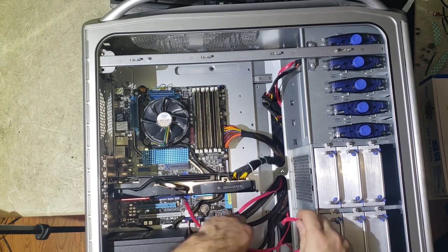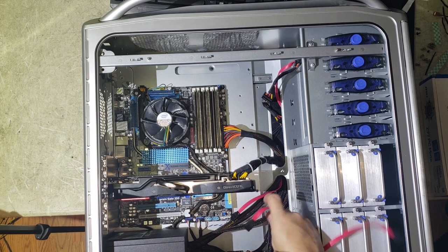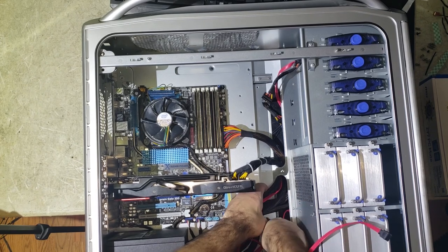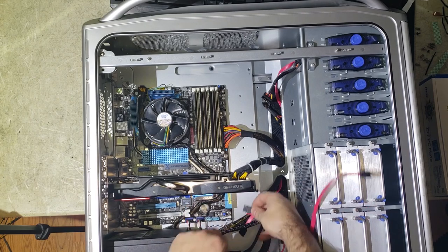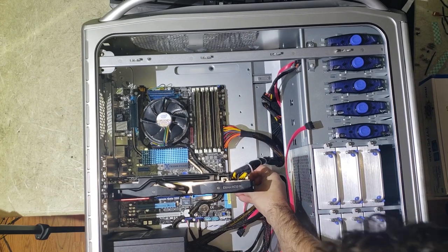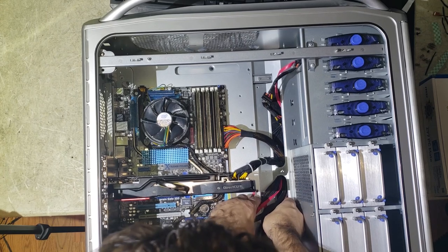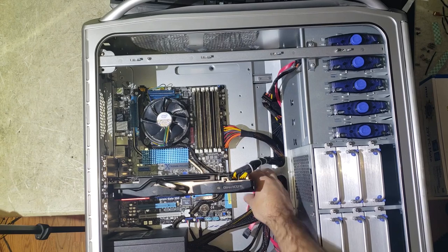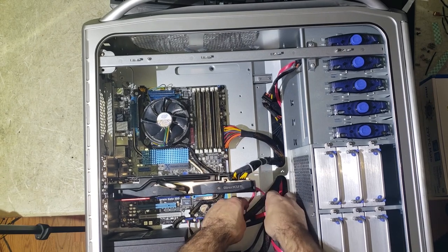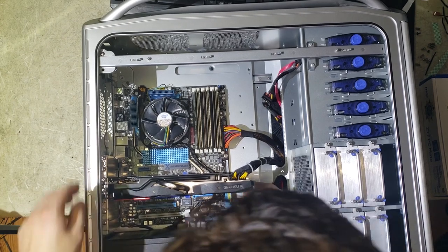So this board actually, even though it's an older board, does have two SATA 3.0. So I'm going to hook the two hard drives up to the two SATA 3.0s. And then our CD drive obviously can go to anything.